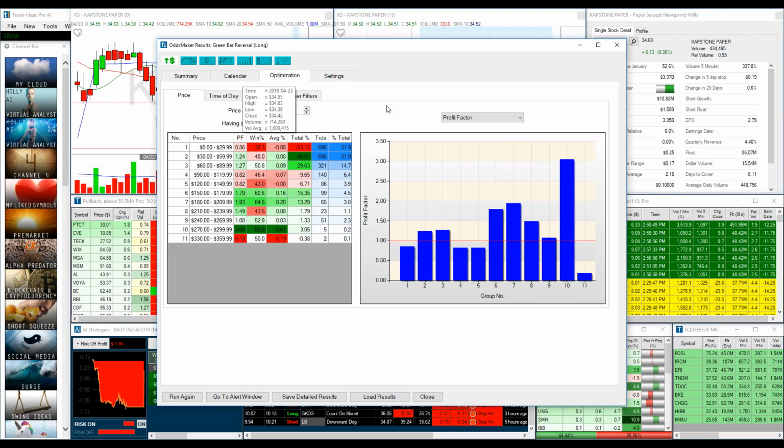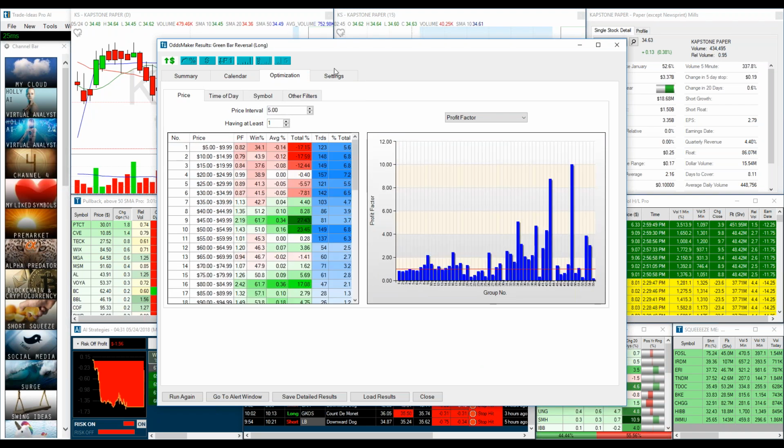All right, there's our price. Let's chop this down to $5. Let's take the scroll bar here and see if we're seeing anything. Right now, I'm seeing that the lower price stocks are just horrible. Horrible profit factors, horrible winning percentages. We need to increase that. It gets a little bit better through here, but nothing that jumps out at me.